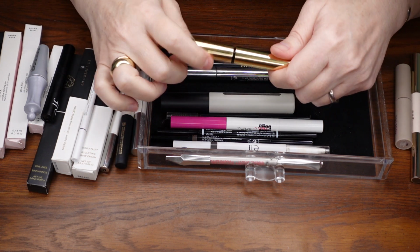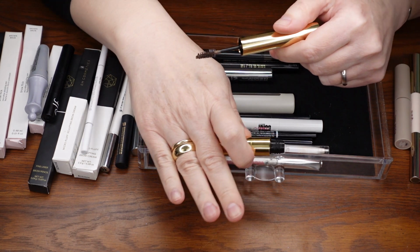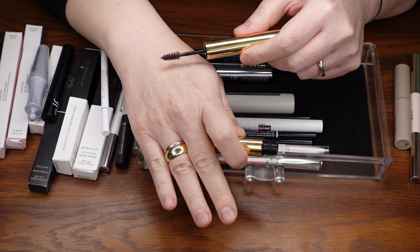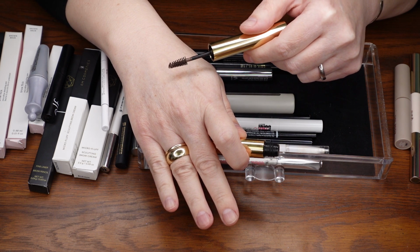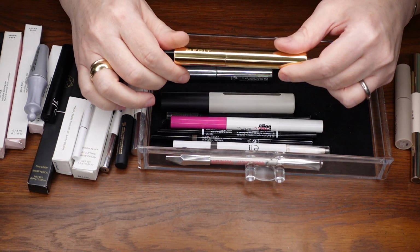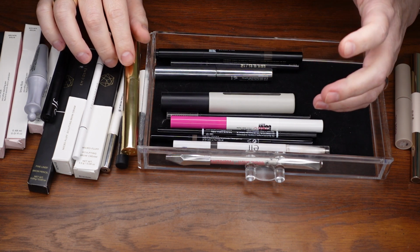Here is the 1980s brow from Merit. Actually, I kind of like this. This is a tinted brow gel. I don't remember if there are fibers in this. I feel like this is a pretty good job. I'll finish it up. Would I repurchase this? No, but I'm gonna keep it and try and finish it up.